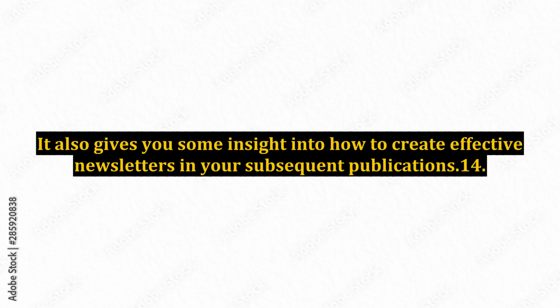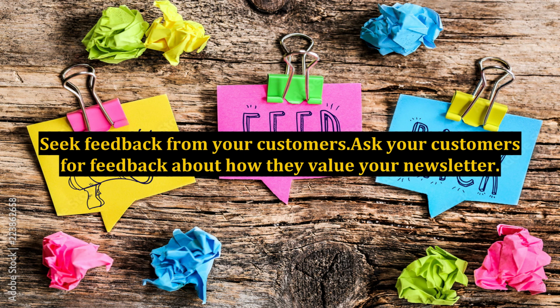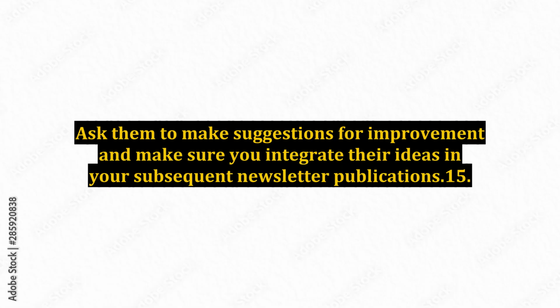Point 14. Seek feedback from your customers. Ask your customers for feedback about how they value your newsletter. Ask them to make suggestions for improvement and make sure you integrate their ideas in your subsequent newsletter publications.